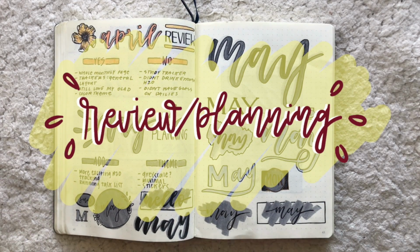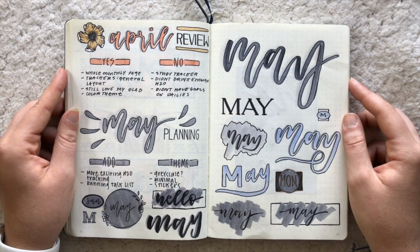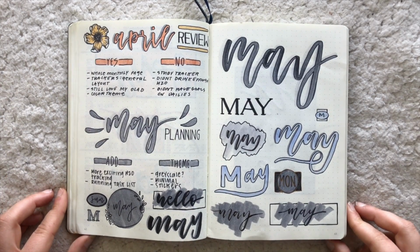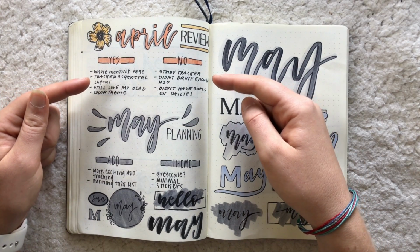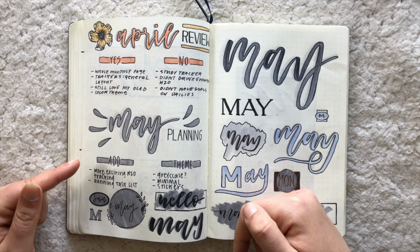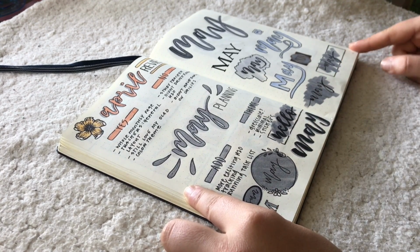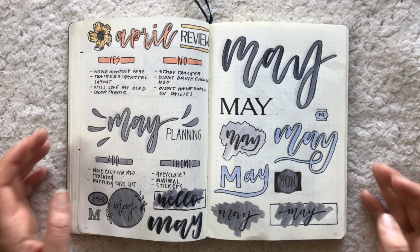So that finishes up April, and next are my planning pages. I do this at the end of every month before setting up, and all it is a quick review of the previous month and a brainstorm for the next month. I thought about what worked and what didn't work in April, and then I used that to decide what to add to May. I also brainstormed my theme and was super indecisive about it, as you can tell. But in the end, I ended up going for a pretty minimal look, and I love how it turned out.